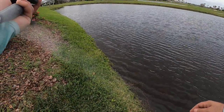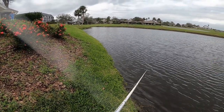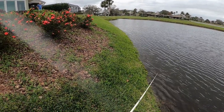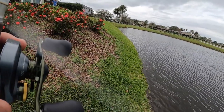I just caught two bass right over there. Really? Yes, sir. That's awesome. Yeah, I got a YouTube channel, so I just go around fish and post on YouTube. What do you catch? Just bass. Every now and then I'll catch catfish randomly or redfish. What's your bait? Today I'm just using a swim bait. It's just a little bait fish imitation.